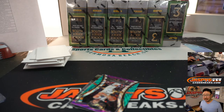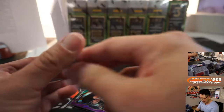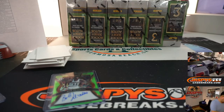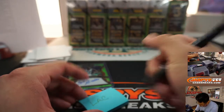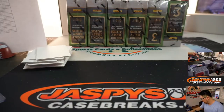Group break checklist.com, 1920, select basketball. Let's click that. Group break team checklist. They do God's work here. Thanks to them for doing these checklists. We rely on them a lot. It is the Clippers. There you go. 96 out of 99. And that'll be for Evan and the Clippers. LAC, Los Angeles Clippers. There you go, Bob. And there you go, Evan.